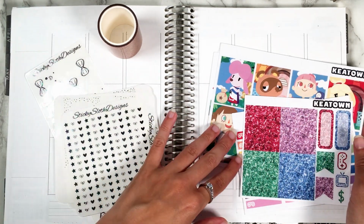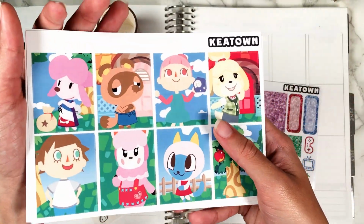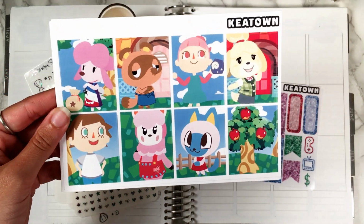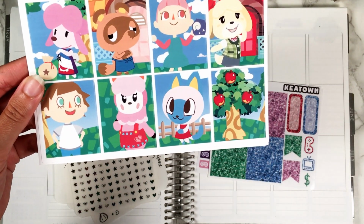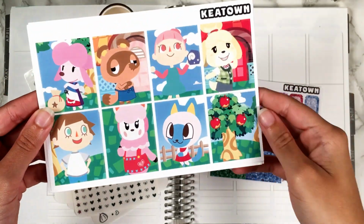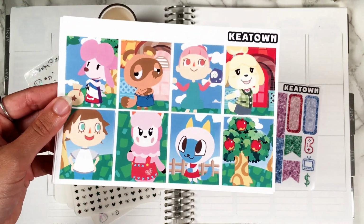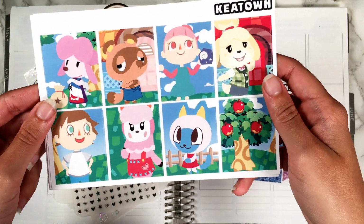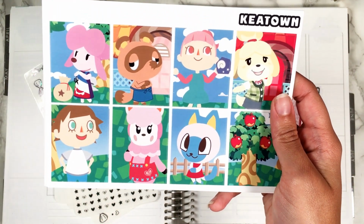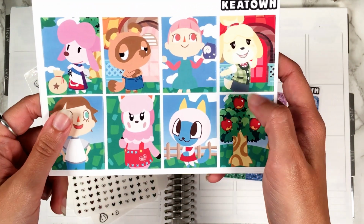So this week I'm actually using an Animal Crossing kit from Keatown. Did I look up the actual name of the kit before this video? Of course not. I never do. I'm sure it was something just like Animal Crossing, I don't know, it doesn't look particularly New Horizons. Which is why I'm using it, because I haven't started that game yet. I'm using it to mark when I was playing Animal Crossing New Leaf. And it's funny because I didn't think about it really before. I didn't even remember that I had Animal Crossing kits. I have a couple. Even though I've been playing Animal Crossing this whole time, it never occurred to me.